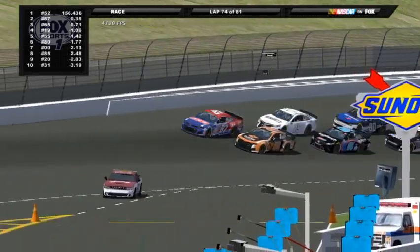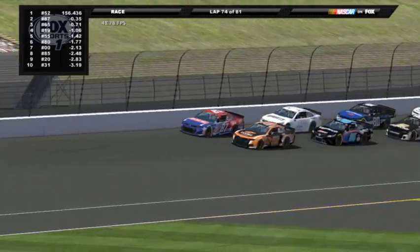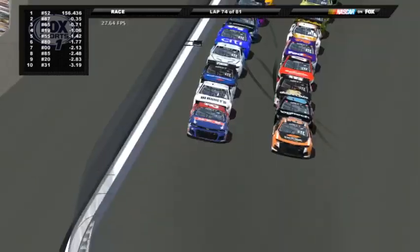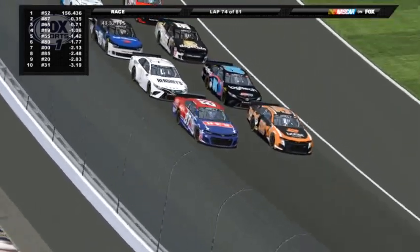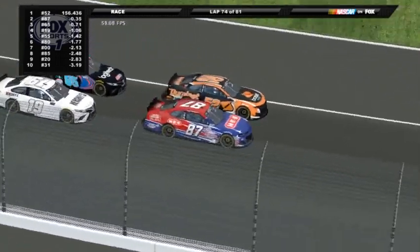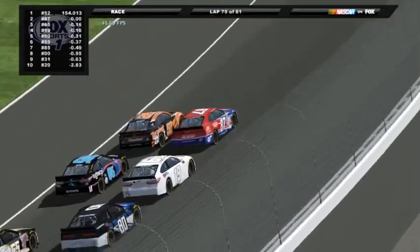Top 10, Salvador, Thibodeau, Daniel, Buck, Aguilar, Driscoll, Wilkins, Wedge, Rivera, last week's winner, and Coppola into the picture. Green flag on lap 75 of 81 from Kansas.